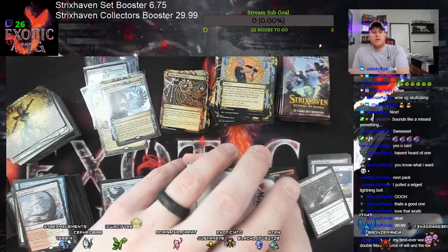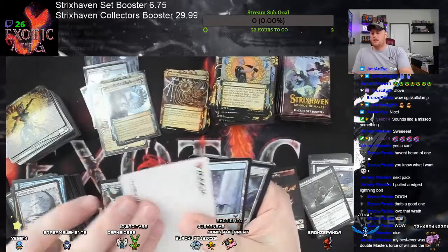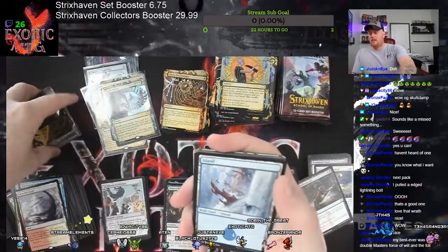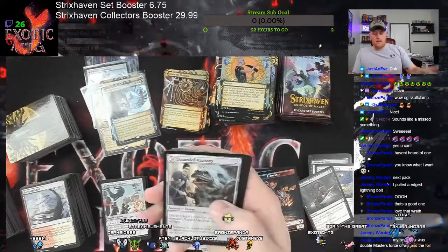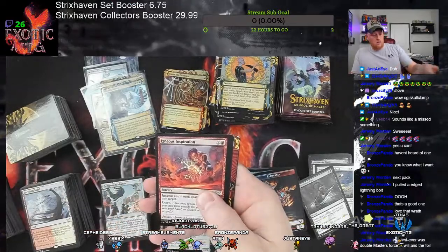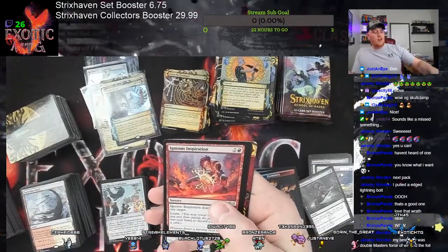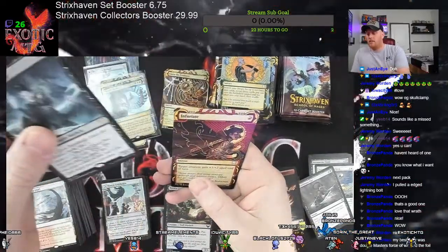My best ever was Double Masters, Force of Will, and the foil. Oh my goodness. That would be amazing. I want to get the signed art card for Inquisition of Kozilek. Anyone have any signed art cards for me? I'll take them for trade-in.